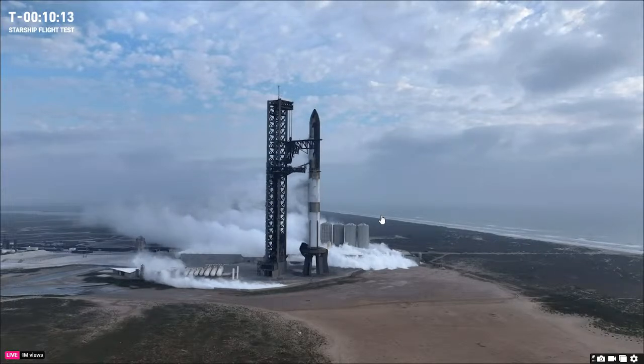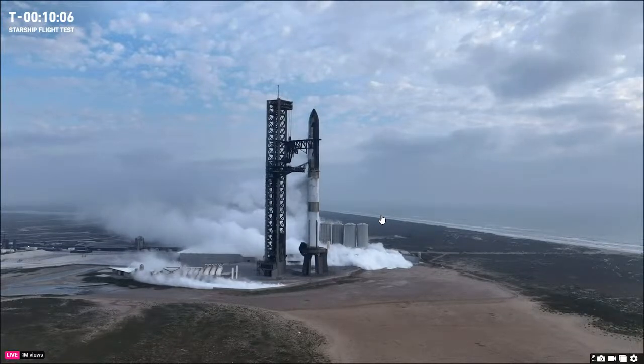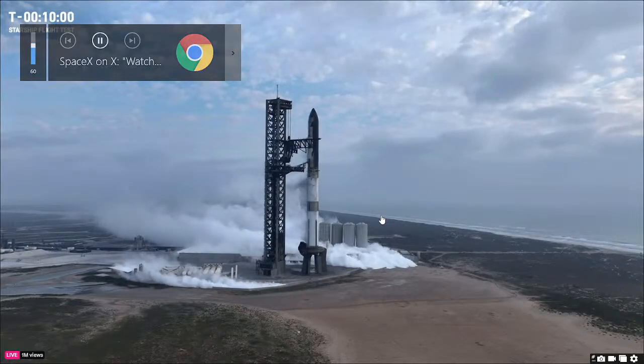Our range team is just going to keep on making sure land, sea, air are all clear as we really count down. But that's the latest. We're just coming up on 10 minutes before launch. Everything looking good for Starship's third test flight. It's back to you guys in Hawthorne.